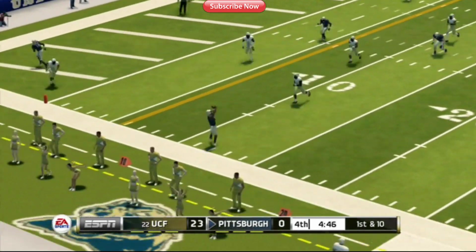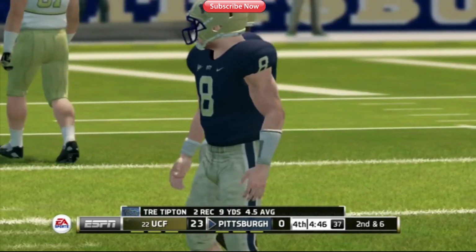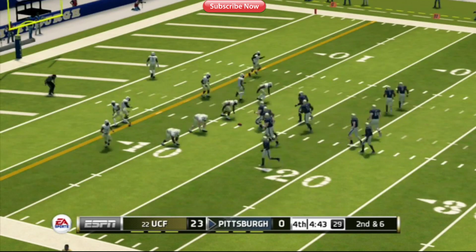Short pass to the left. He's out of bounds at the 12-yard line. That's good for a gain of 4 yards. That makes it second and six. From the 12-yard line, second down.